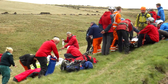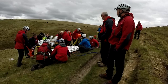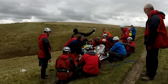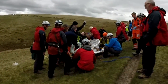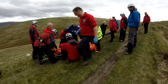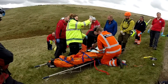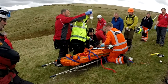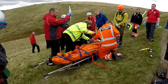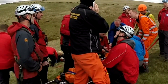Casualty's really starting to go downhill now. He's lost a lot of blood. Early on he was helped by two passing walkers who put pressure on the wound and possibly saved his life. Finally, he's stable enough to transport to hospital.